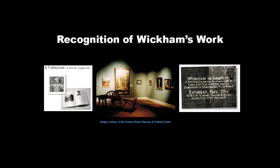So, recognition of Wickham's work. Now that we look at all the terrible things that have been done to these concrete statues, while the site still draws visitors, the height of the popularity after Wickham's death halted. But in 2001, the Customs House Museum and Cultural Center in Clarksville put on an exhibition called E.T. Wickham, A Dream Unguarded. It is the first and only exhibit on the artist.